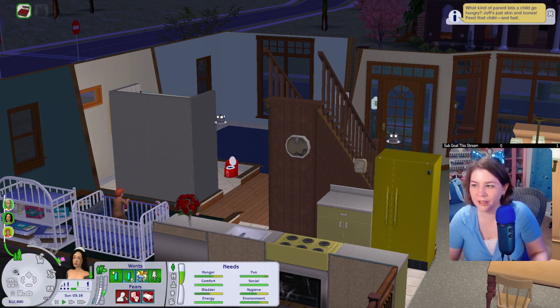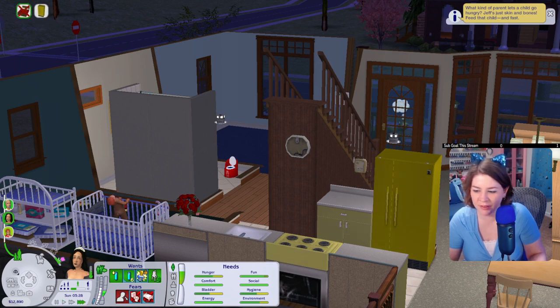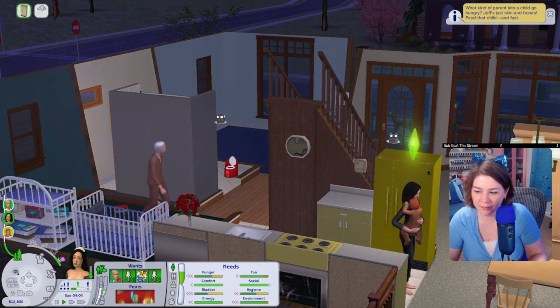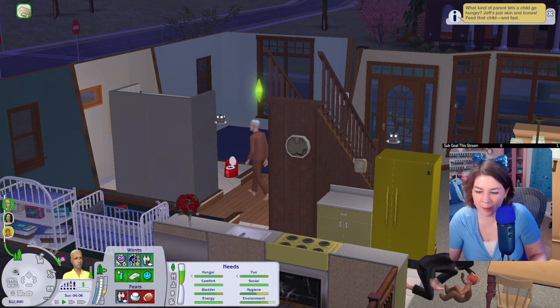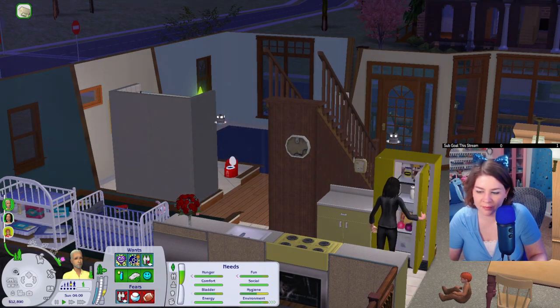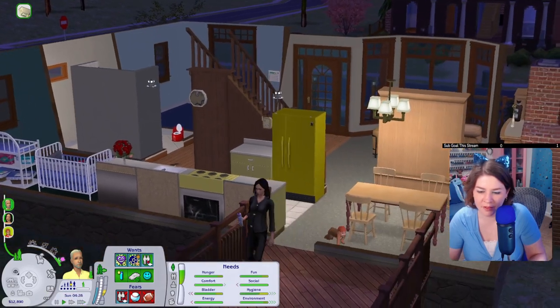Hungry? Oh, he's too hungry. Okay, well, hers is all the way up. Let's get a bottle for him. Oh, he's up at 4 a.m. too. The bottle down, he'll come to it.